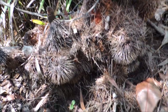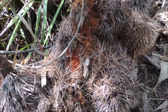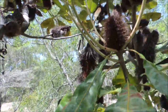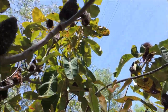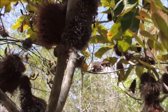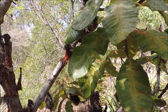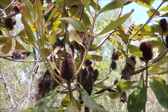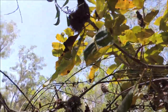Right now, all the flowers have dried and weathered, and that's how it looks. The flowers from the bottom of the banksia right to the top are all matured now. So guys, these are the banksia flowers.